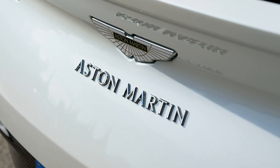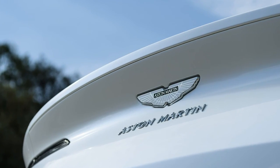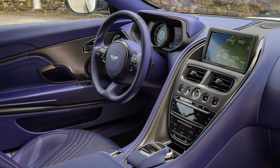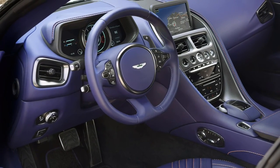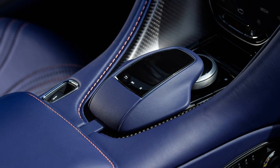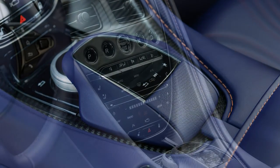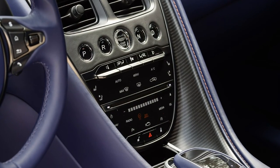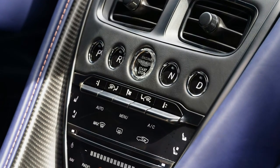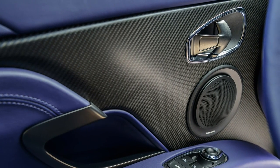2018 Aston Martin DB11 V8 specifications. On sale now, priced at $201,820. Base engine: 4.0-liter twin-turbo 32-valve V8, 503 HP at 6,000 revolutions per minute, 498 lb-ft at 2,000 revolutions per minute. Transmission: 8-speed automatic. Layout: 2-door, 4-passenger, front engine, RWD coupe. EPA mileage: N/A. L x W x H: 187.0 by 76.7 by 50.7 inches. Wheelbase: 110.4 inches. Weight: 3,880 pounds. 0-60 miles per hour: 4.0 seconds. Top speed: 187 miles per hour.